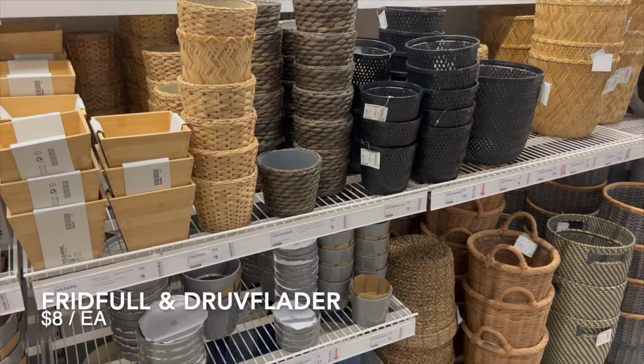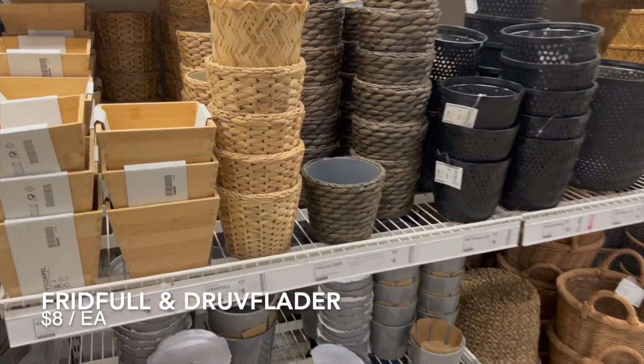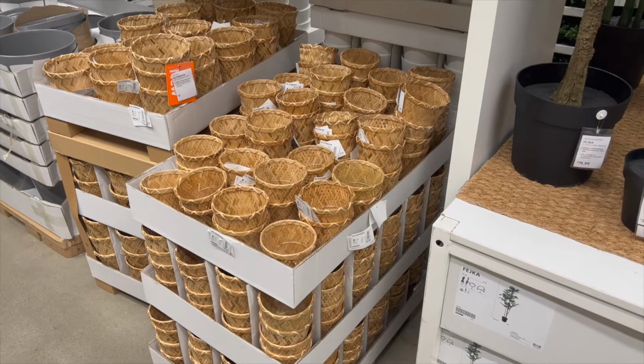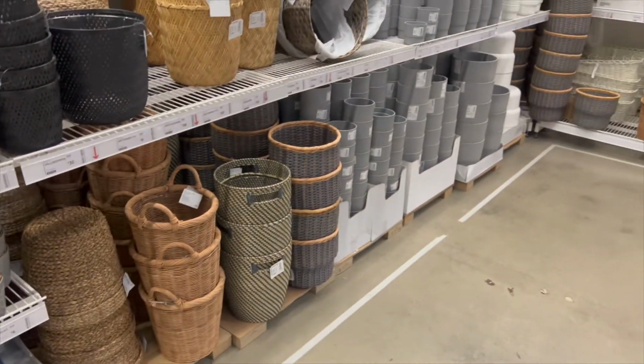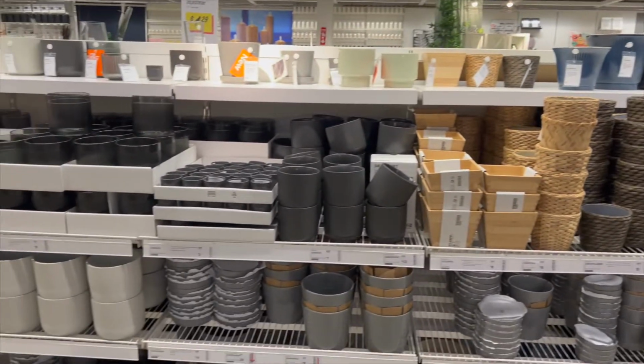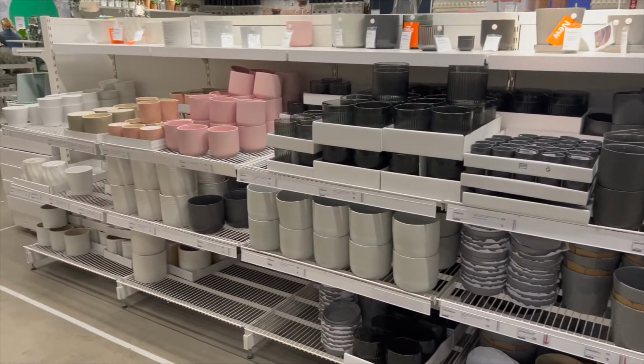And then in the same vein as these little boxwoods, I also wanted to mention planters and pots and different containers. We've got a Fridful and a Drew Flatter. So these are both hyacinth planters, and these come in at $8 a piece. I really like these because they have that more traditional look to them, but they have a huge selection of different ceramic pots as well. I have a few of those, but I think these particularly look pretty high end and they look really nice with those little boxwood plants.